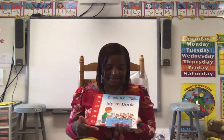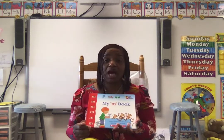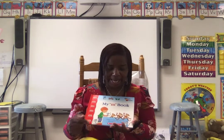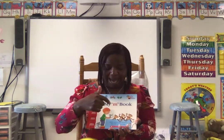My M Book, that's the title of the story. This book was written by Jane Moncure. That's the author. An author writes the words in the story, and then pictures by Colin King. He is the illustrator. My M Book. Let's read to find out those great things that will start with the letter M.